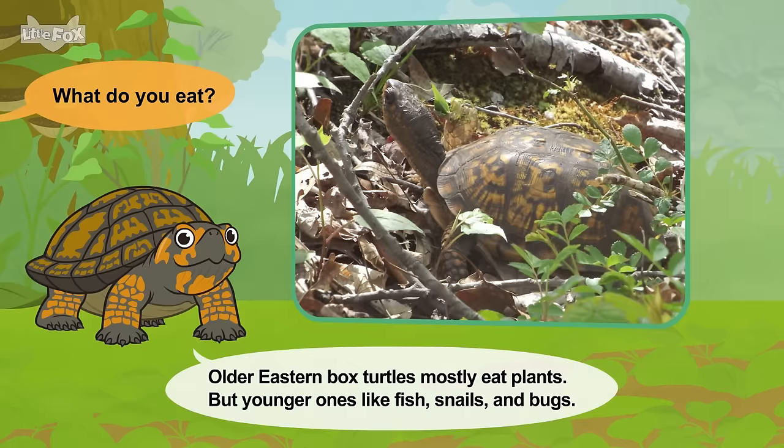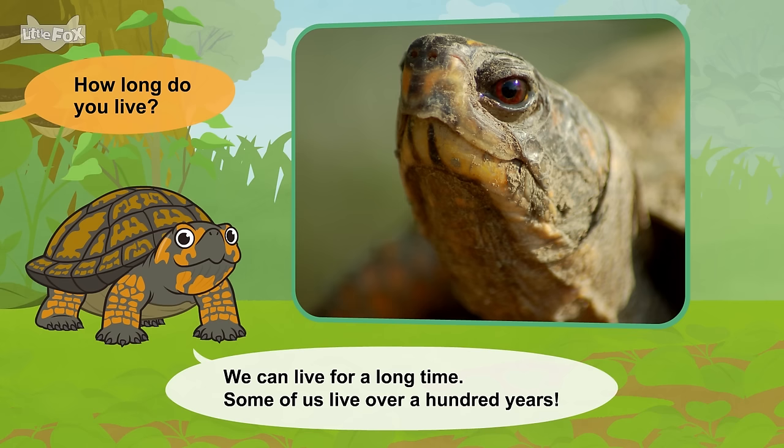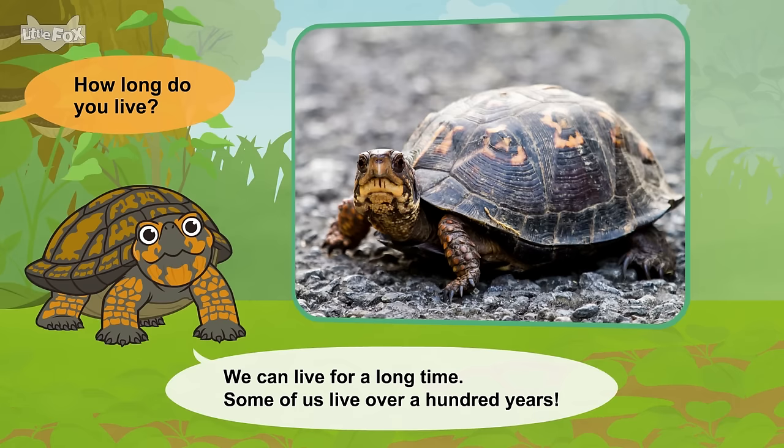What do you eat? Older eastern box turtles mostly eat plants. But younger ones like fish, snails, and bugs. How long do you live? We can live for a long time. Some of us live over 100 years.